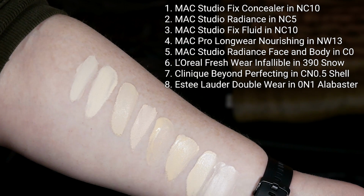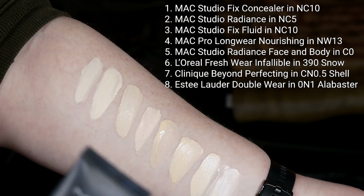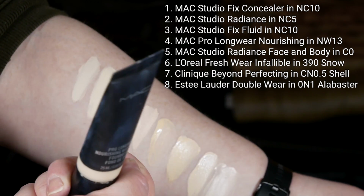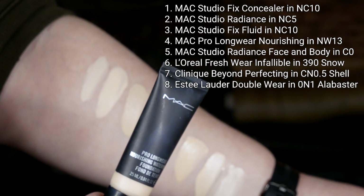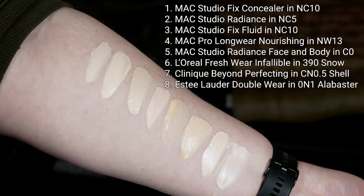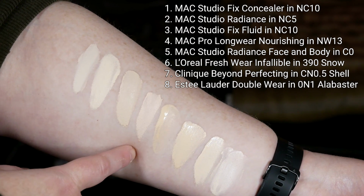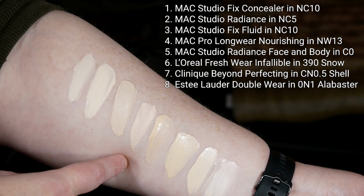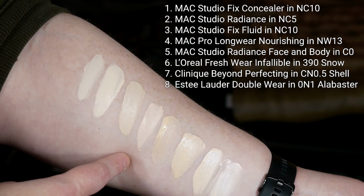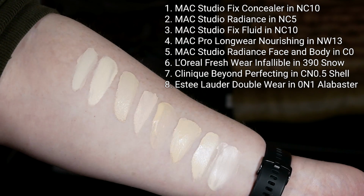This one previously was the palest shade that MAC carried in the foundation line, and this was a weird one. It's the Pro Longwear Nourishing Waterproof in NW13. Why this is so pale, no one will ever know. It's obviously a way different undertone. It's the NW instead of the NC. It's more pink, less yellow. So I could wear this fine, but you know, it's not my preferred undertone.